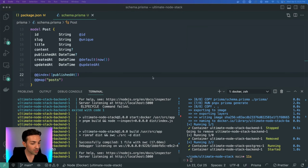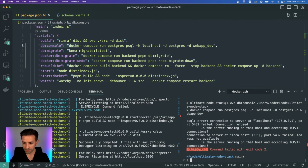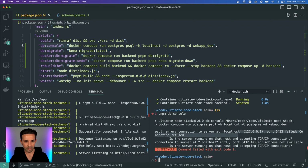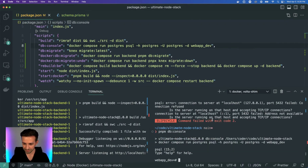All right, so that means we now have a database table. And in fact, I have a script here called dbconsole. So let me run pnpm dbconsole. And that gives, let's see here. Let's do Postgres. Looks like my script is wrong. My script is wrong. Remember to correct that in the blog post.